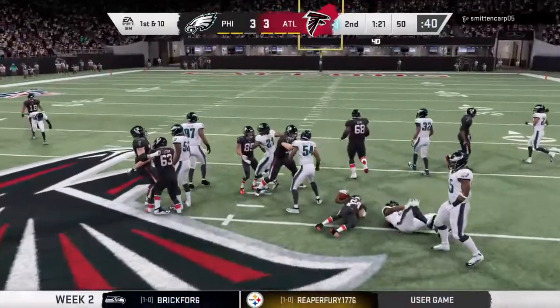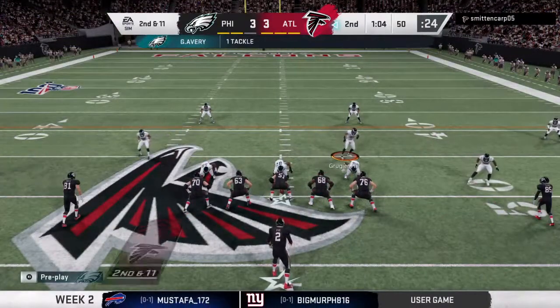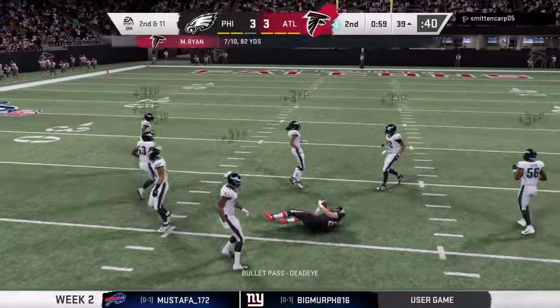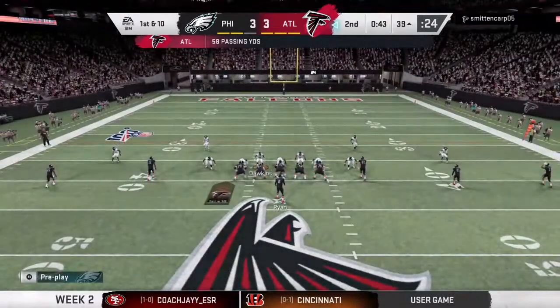Here's another 1st and 10. Boy, nowhere to go at all on that 1st down run as they will get to him behind the line of scrimmage. It'll be a loss of a yard, and that'll bring up a 2nd and 11. To throw is Ryan. And finding the tight end Hooper. It's a gain of 11, and the Falcons pick up the 1st.